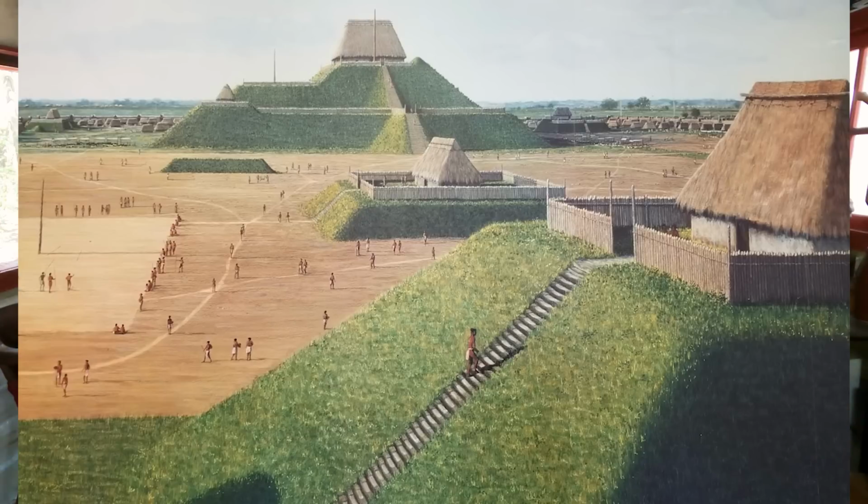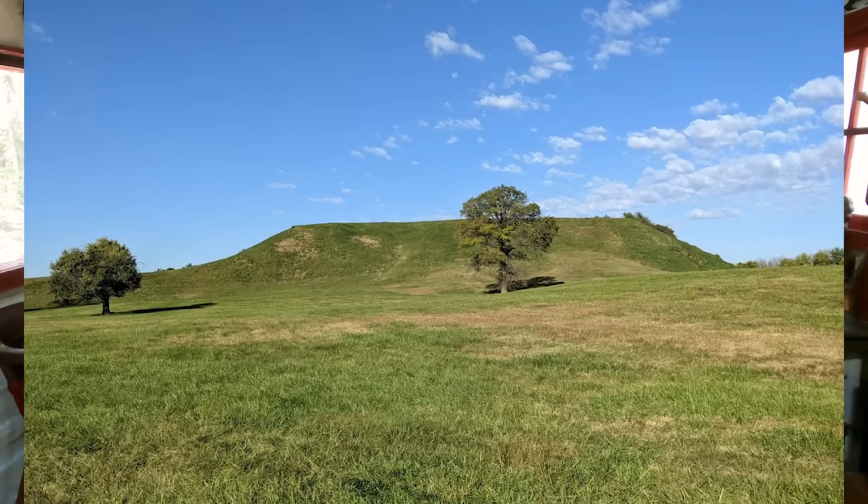Now, the only thing that was a little different is they built their, I guess you could call them pyramids, like temples. They built it out of dirt instead of stone, like the Mayans would have, for example. So now all we have today that's left of it are these giant earthen mounds. Their other buildings were built with wood, but those no longer exist, unfortunately. But this used to be a gigantic civilization.